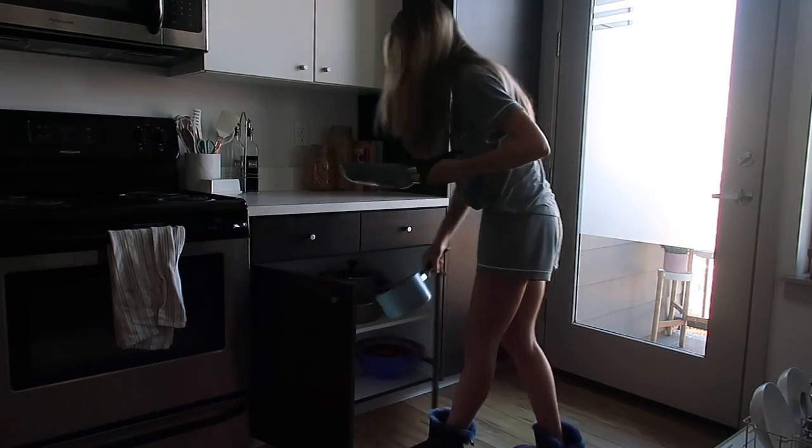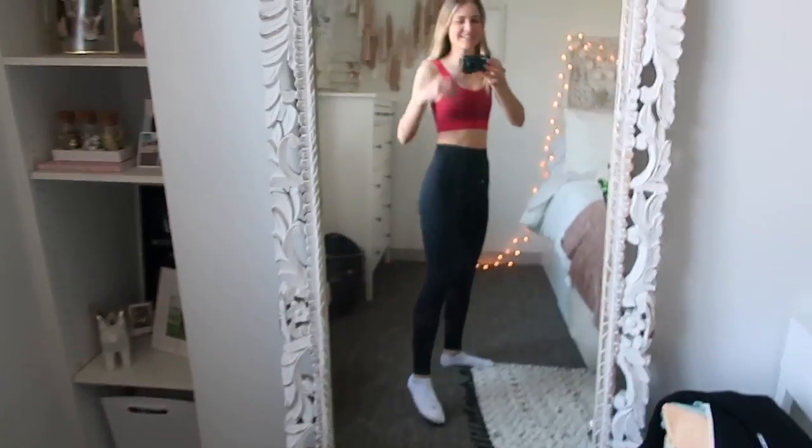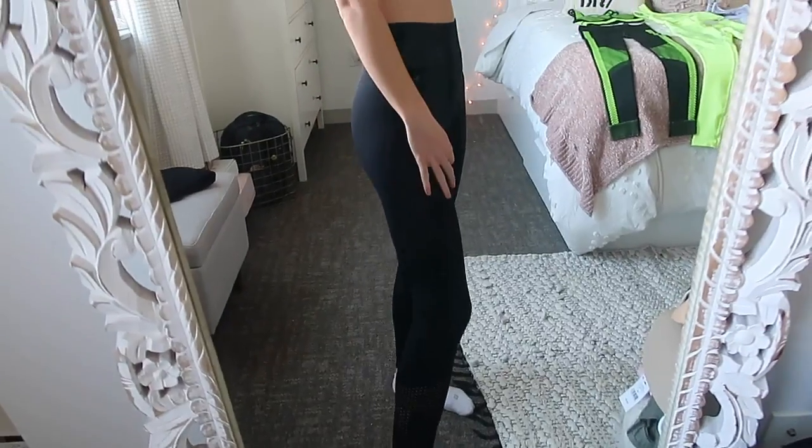Sunday morning waking up. I just got dressed for barre. I'm super excited because I am obsessed with these leggings. These are so fun. They are the seamless leggings from Fabletics. This is by far my favorite fabric that they make. I love how comfortable and stretchy they are.